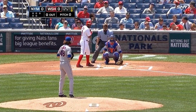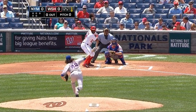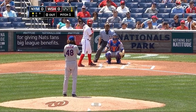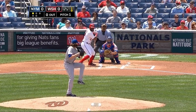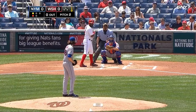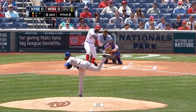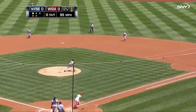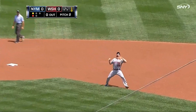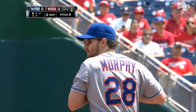Washington. The Nats with a 4-game lead in the National League East, which is their largest of the season. Span fouls back the fastest rookie of the month for a few years. Span pops one a mile high. Murphy makes the call, looking through the sunglasses. That's the first out.